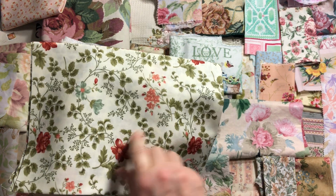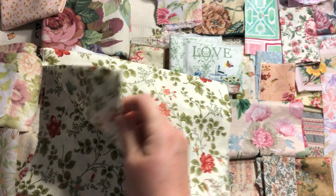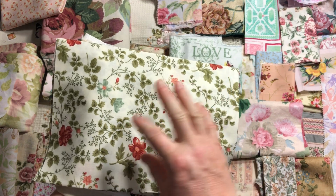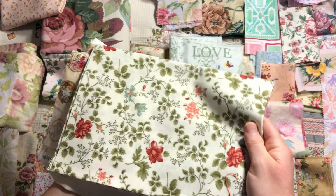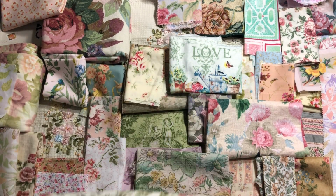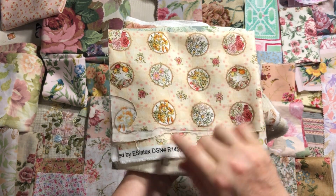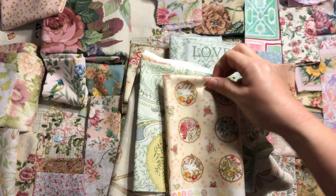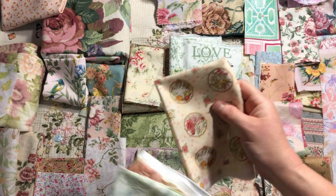This was one I got, I think it might be a French General, and I'm thinking more for when I do some of my Christmas crafting but don't want to be full on Christmassy. It's got the Christmas colours, but I don't think it's right for this. So I'm going to put it to the side. This one I think is lovely, and you can just cut out the individual elements of it. That's a newer fabric.